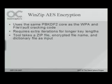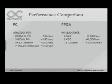So yeah, pretty much all the same code as WPA. I just had to reverse engineer some of the formats. And I'll do a quick demo.